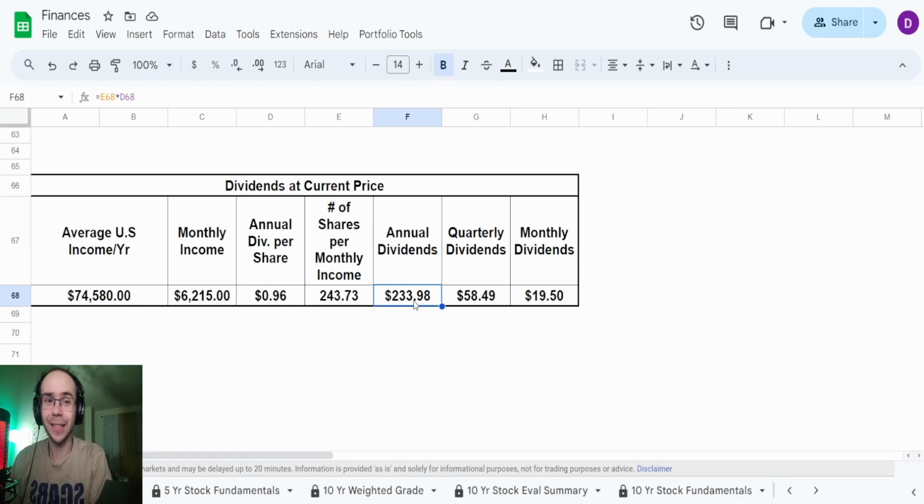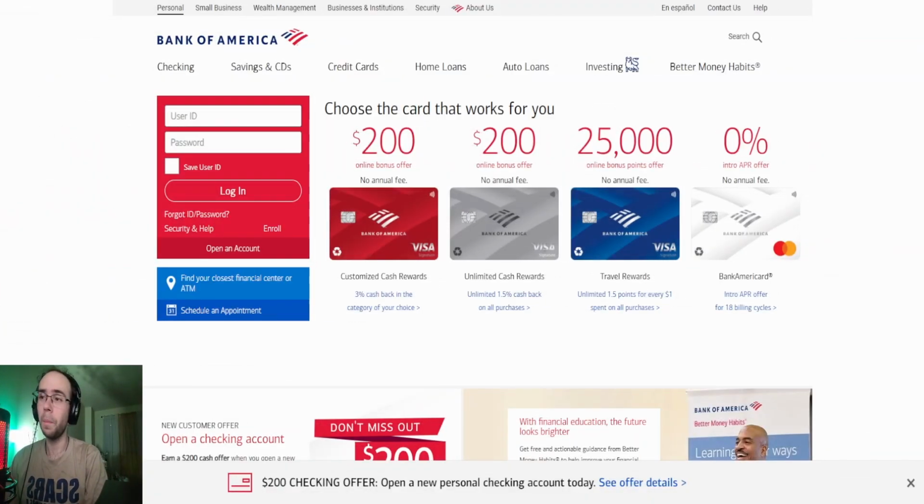That's a lot of money, guys. That's a lot of money. So I really am curious if any of you actually did that, because if you did, wow, you are making bank right now. No pun intended. But that pretty much does it when it comes to Bank of America.